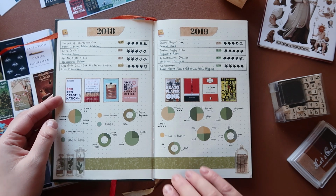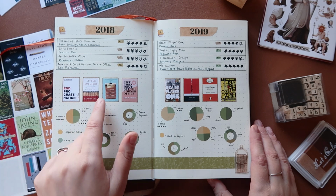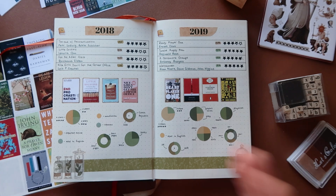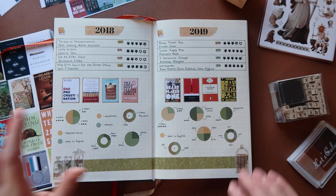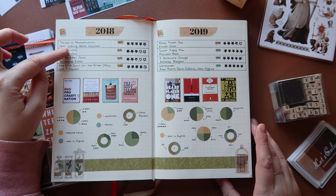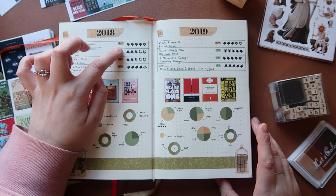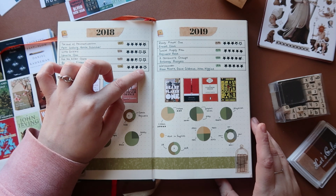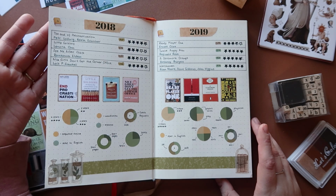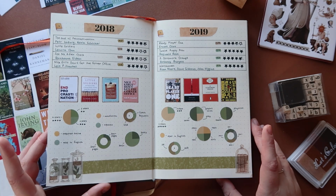So for these 2 years that were not very productive in terms of reading, I only read 4 books in 2018 and 4 in 2019. I have very short spreads. They literally take 1 page a year. I have the title of the book, the author's name, then the rating based on the CAWPILE system, so this is out of 10, and then the star rating. Also, I have the overall number of books that I read this year, which is 4, and the covers and also some of the stats.